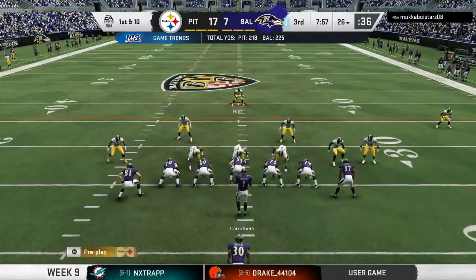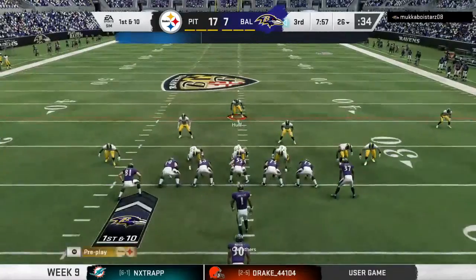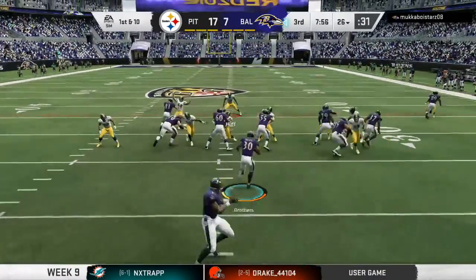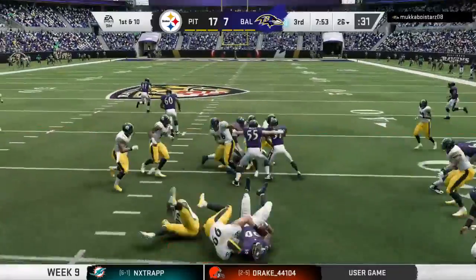The Raven offense set at the line for this next drive. They have the ball here for the inaugural drive of the second half. Pretty big deficit, though. We'll see what adjustments were made in that locker room.